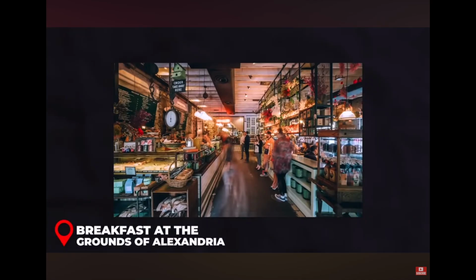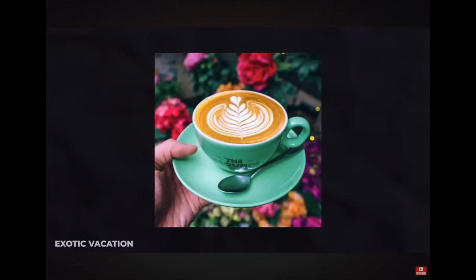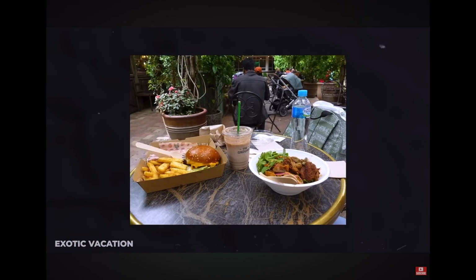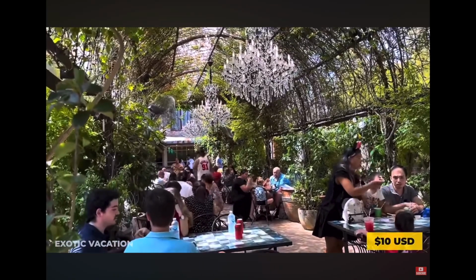Breakfast at the grounds of Alexandria. Next, venture to the grounds of Alexandria, an innovative space combining a coffee roastery, bakery, and restaurant all set within an industrial garden. Indulge in a pastry or a hearty breakfast skillet while enjoying the lush greenery and occasional live music, all for about 10 USD.